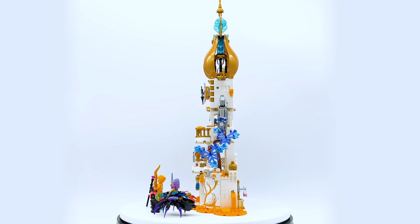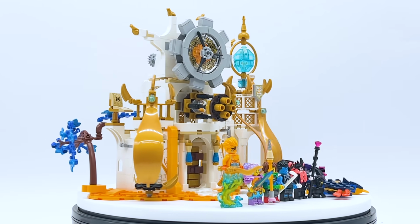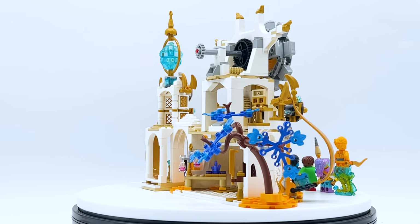Now, this set is a LEGO Dreamzzz set, and just like all other LEGO Dreamzzz sets, there is a 2-in-1 aspect to this build. I will be covering both builds in this video, so make sure to watch the video all the way through if you want to see both.